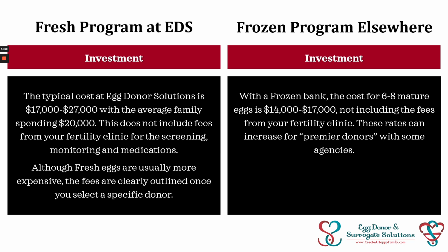Here at EDS with our fresh donor program, the typical cost of a cycle is $17,000 to $27,000, with the average family spending $20,000. This does not include fees from your fertility clinic for the screening, monitoring, and medications. Although fresh eggs are usually more expensive, the fees are clearly outlined once you select a specific donor.